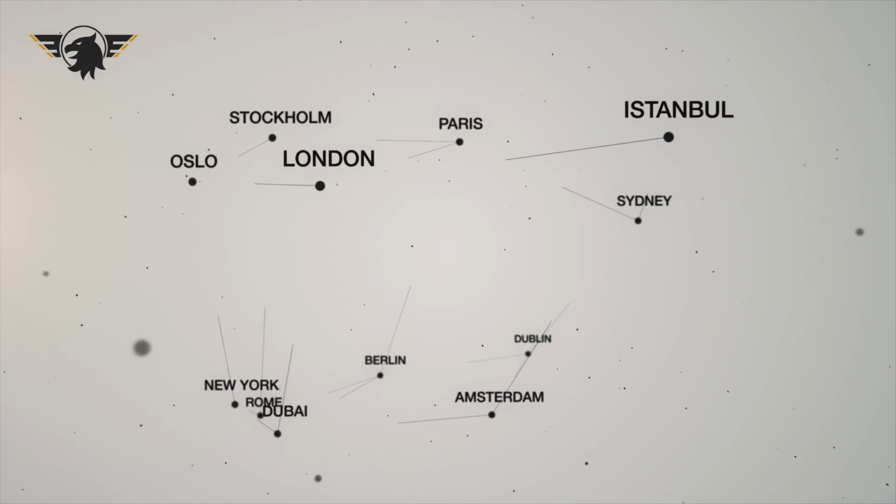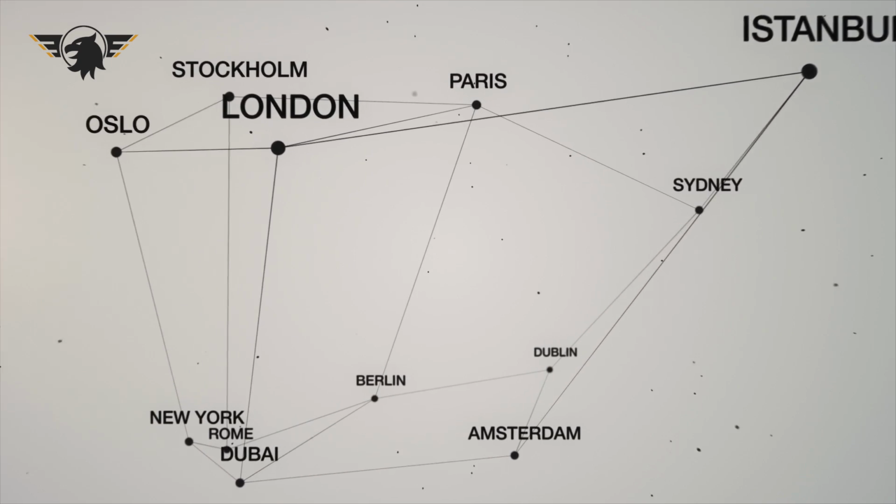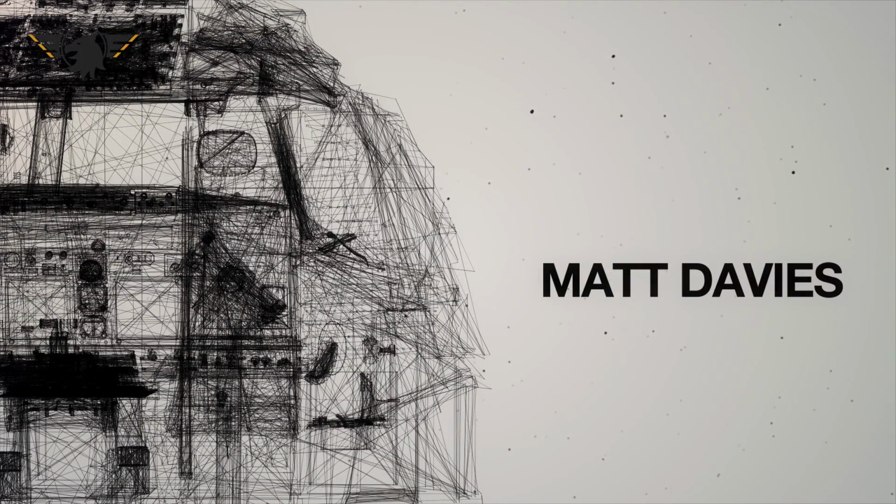07, turn right, heading 185, reduce speed 180 knots. 185 on the heading, 180 on the speed, Golf Air 007. Speedbird 124, reduce speed 160 knots. Reduce 160, Speedbird 124.